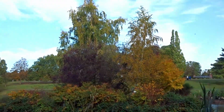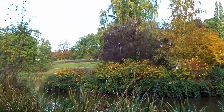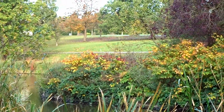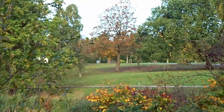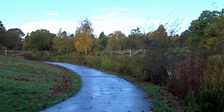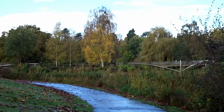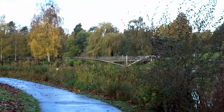On the island there's still a bit of autumn colour left. There's still that red over there, but you can't quite see what it is. It's still right at the back, there's a bit of autumn colour. And a bit on Burma Island, but by next week it'll all be proper wintry.